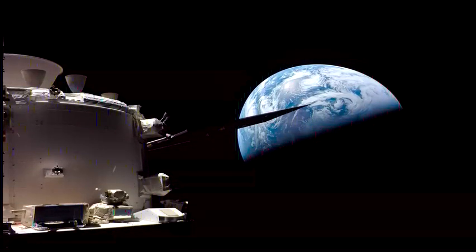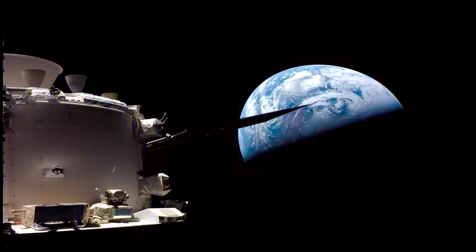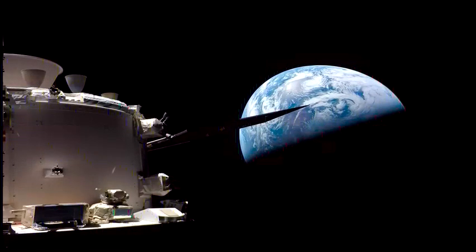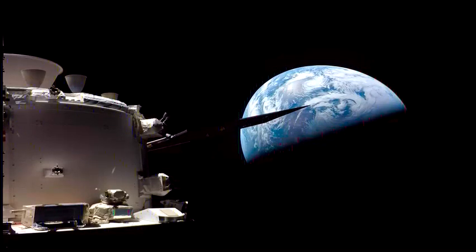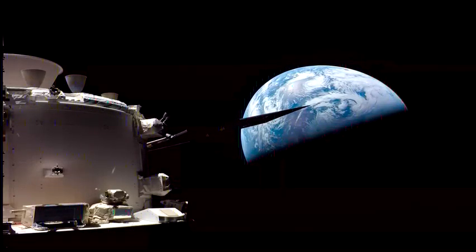And the call from Capcom Jackie Mahaffey here in Mission Control to Reed Wiseman, indicating that the pyros are armed for crew module, service module separation coming up 1 hour, 38 minutes, 52 seconds from now.